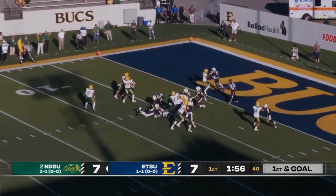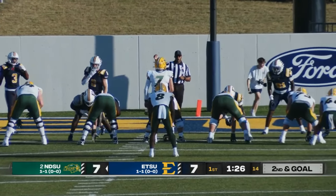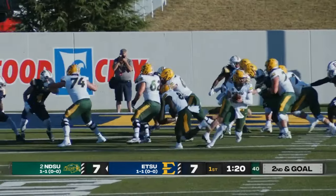Snap, handoff, TK Marshall behind the pile. Gets inside the 5. Mays can turn it into short fields very quickly. That will stress you a lot. And then you add in the physicality, and it can be too much for some teams. But the Bucks hanging in as the Bison going in.